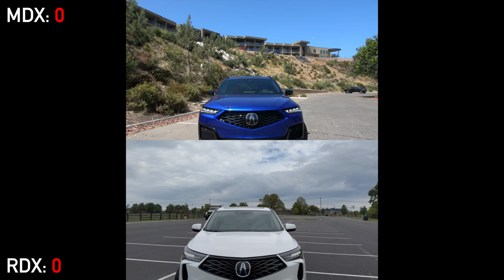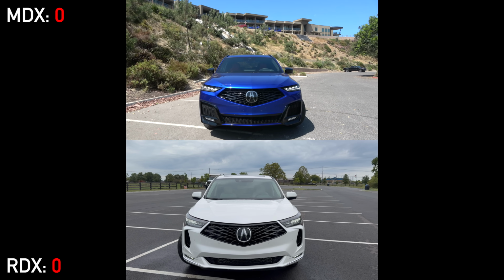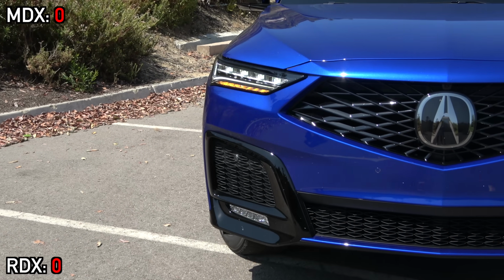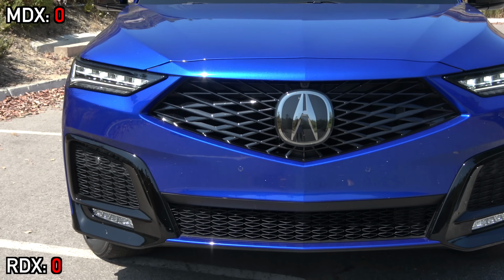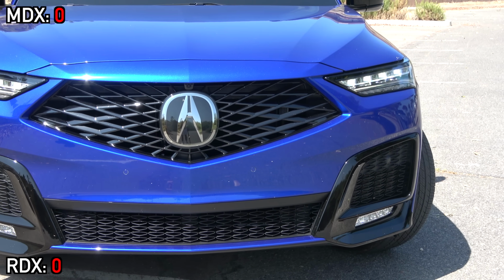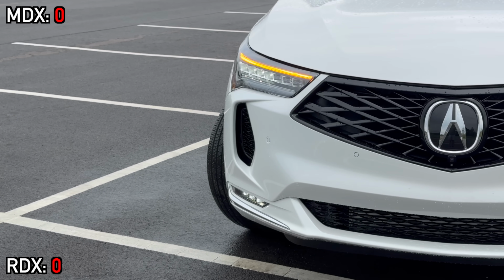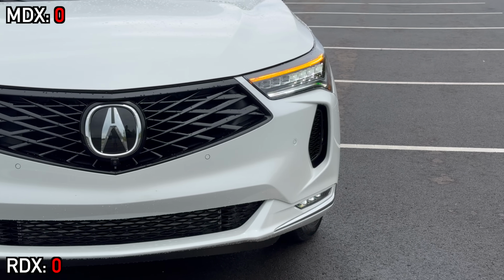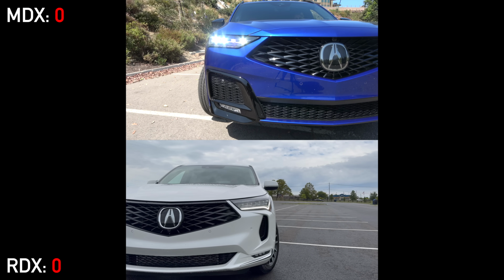Beginning things here with the exteriors, you'll definitely see some of the family resemblance between these two, and that's a great thing. Both Acura SUVs got a refresh this year, and on our MDX, the front end is a bit more aggressive, while the RDX goes for a tasteful and classy approach. Whichever you prefer is up to you, but for lighting, both have premium multi-beam projector LED headlights and LED fog lamps as well.